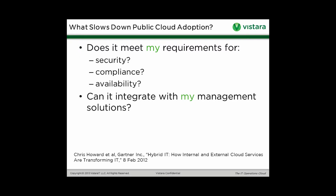Then the other question is, can a public cloud solution successfully integrate with my own existing management solutions? Not all management solutions are cloud ready. So you'll need to make sure that the management solution you're using is able to integrate with the public cloud solution or solutions you choose to adopt.